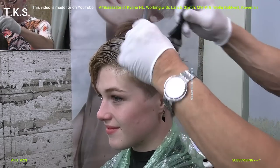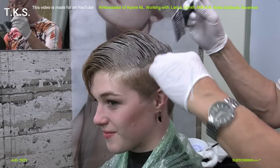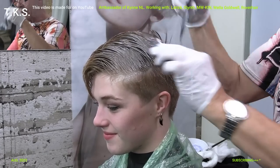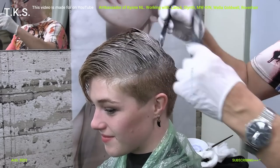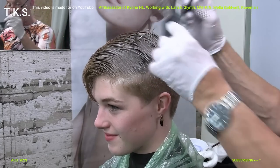This is a Kim color, so it's totally gentle to the hair. It's nothing rough on it. And because I work with 30 volume, I lighten it up a little bit, and it's a beige blonde, a bit sandy color.